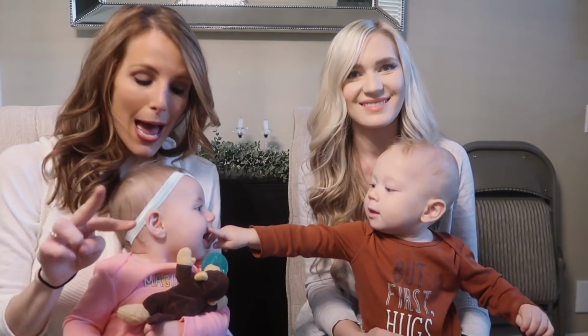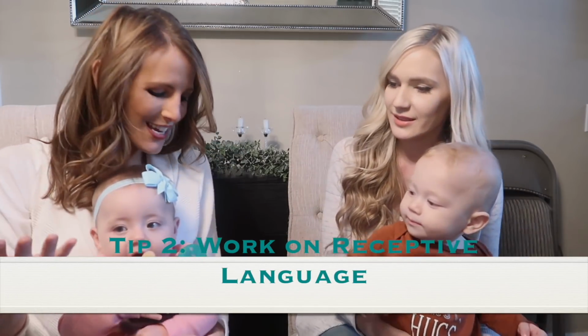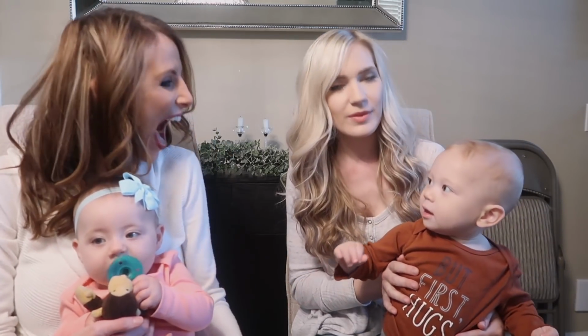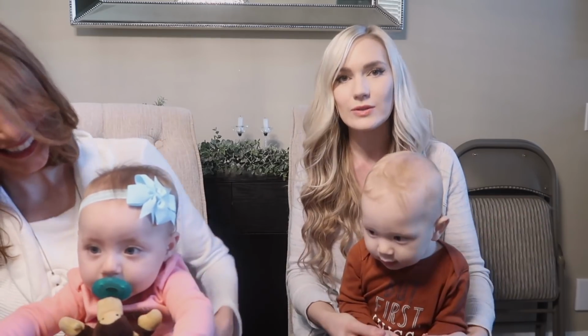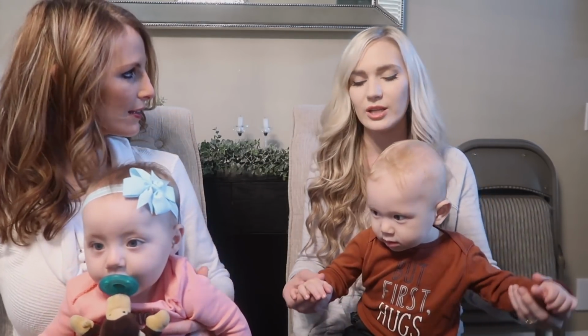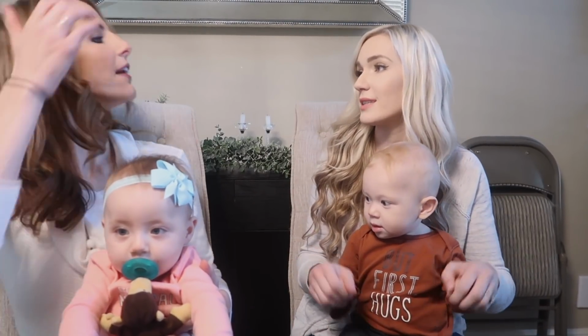Okay, the second tip she has is working on receptive language. So what exactly do you mean by that? We have expressive language, which is us using the words, and receptive language, which is us understanding words. Obviously, before babies can use words and tell us what they want, they need to understand those words. So we need to work on their receptive language before we can expect them to actually say any words.